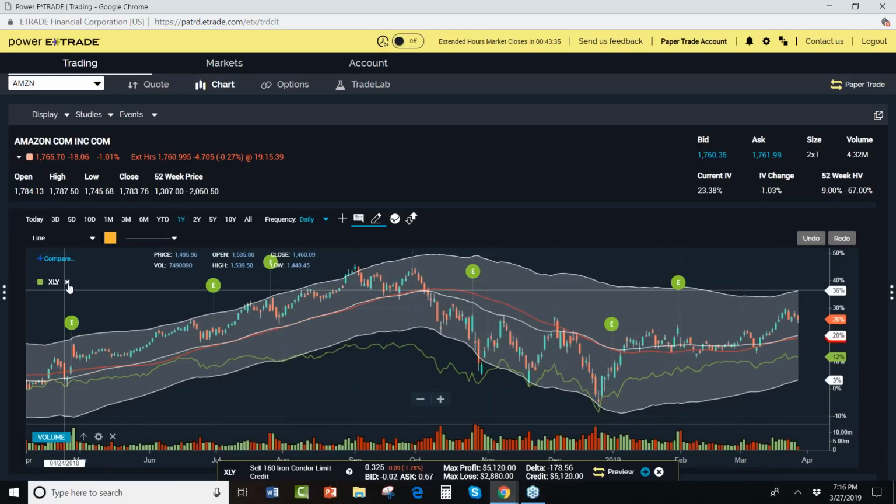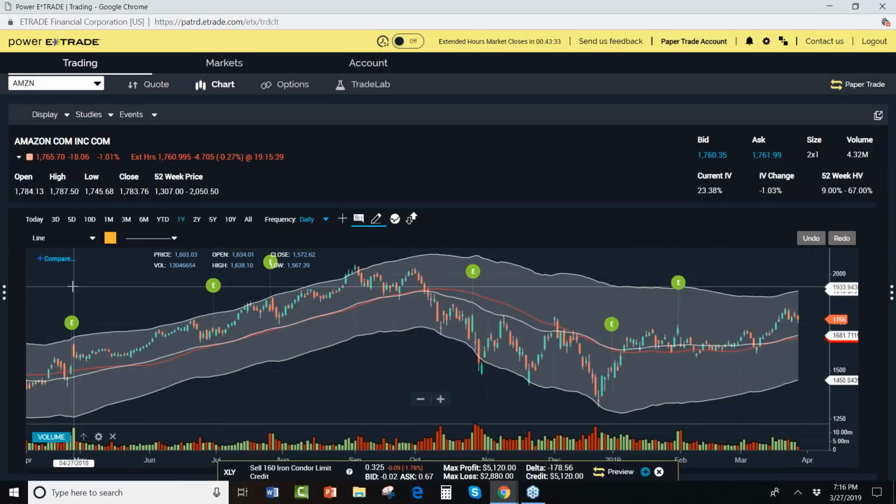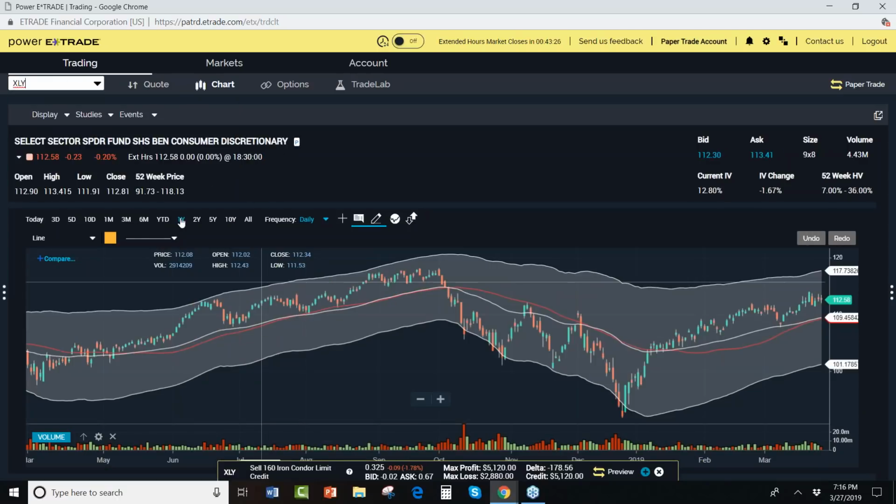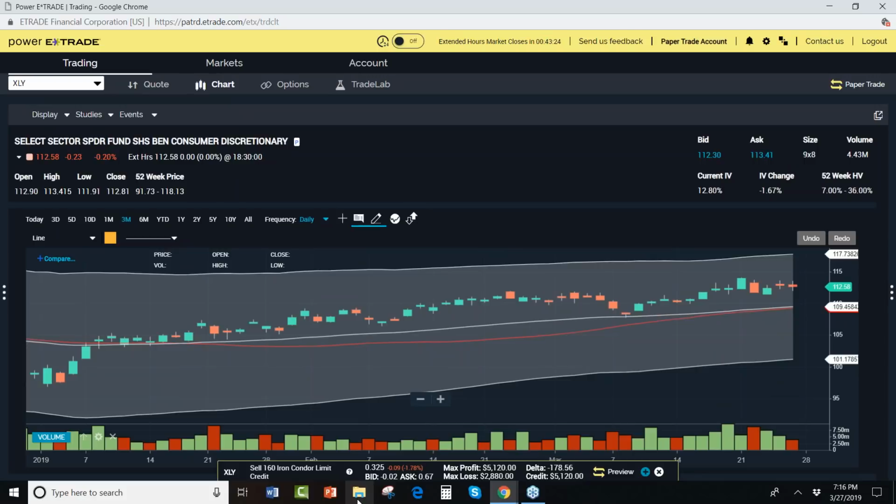So it's very expensive to do a synthetic stock position on Amazon. So instead, we chose XLY. This is what we call our sector targeting, and I've introduced you to this over the past couple of briefs.